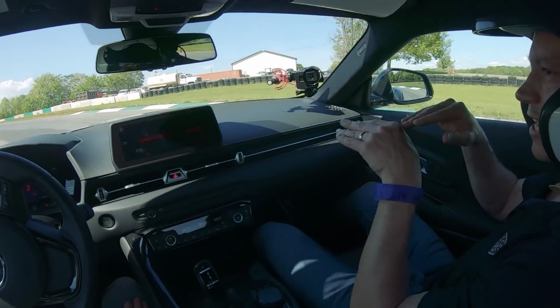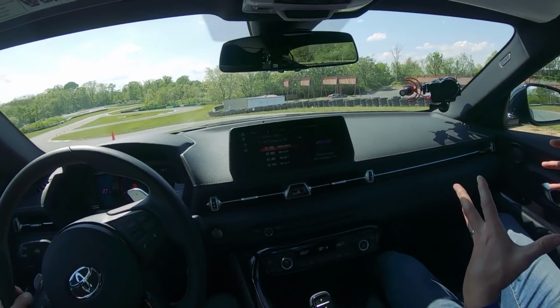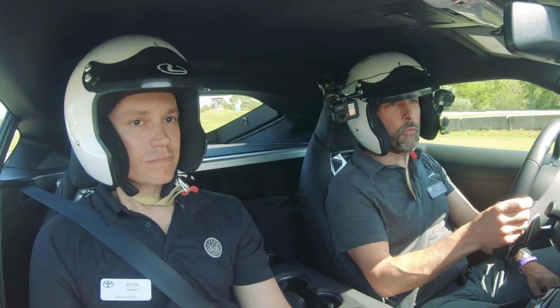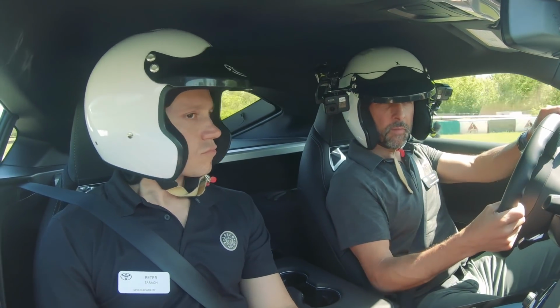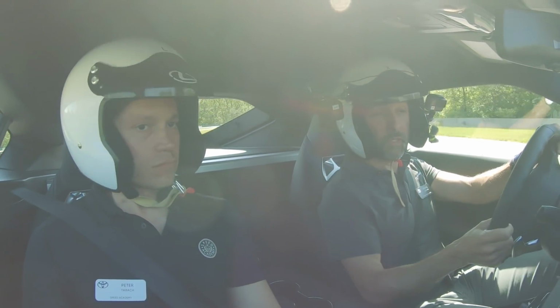It's amazing how well it transitions into the slides. It doesn't have that very jerky feel, and it's a short wheelbase, you'd think it would want to snap. No, it's not at all. It's quite progressive near the limit, and that was also a development aim, of course, to give it a neutral balance, but just to make sure that it stays predictable and progressive at the limit and over the limit.